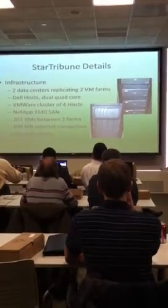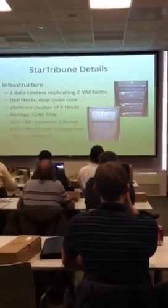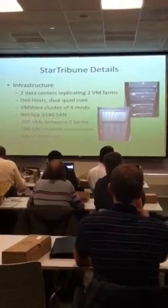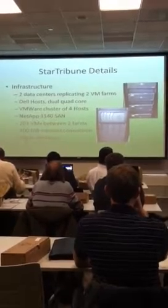We use the NetApp 3140s, and those were our new investment. And between those 2 farms, we have 203 virtual machines. Okay? We have a 100 meg internet pipe, and we have gigabit to the desktops.